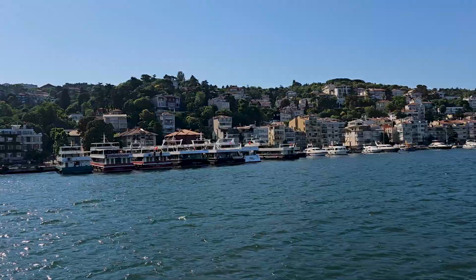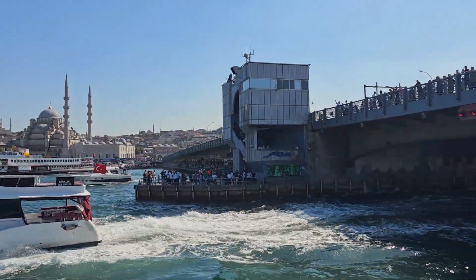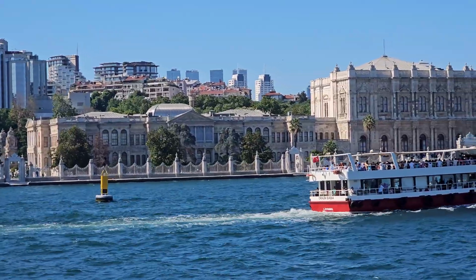Today we're diving into the heart of Istanbul, not by foot, but by water. Get ready to glide along the legendary Bosphorus Strait, where continents meet and history unfolds before your very eyes.